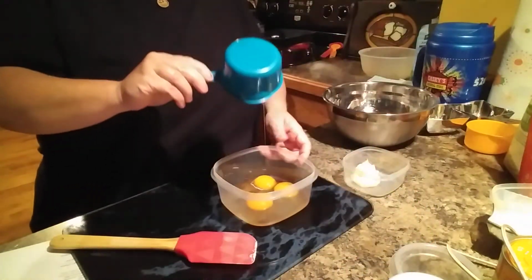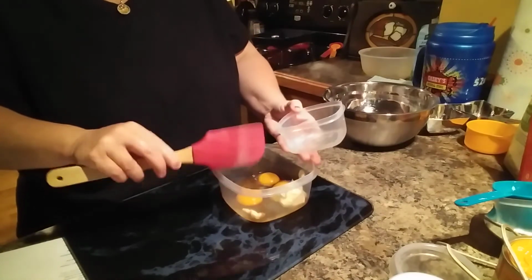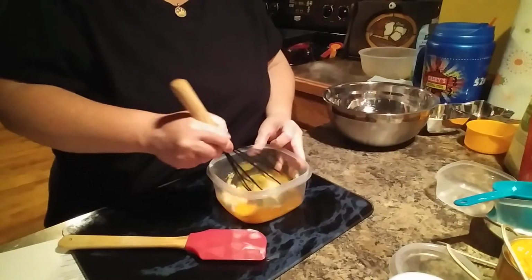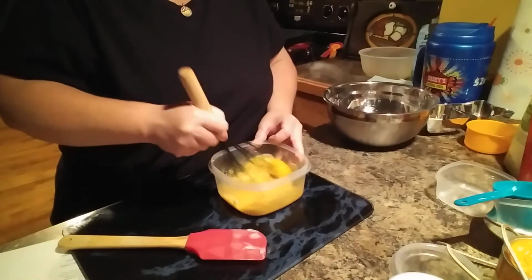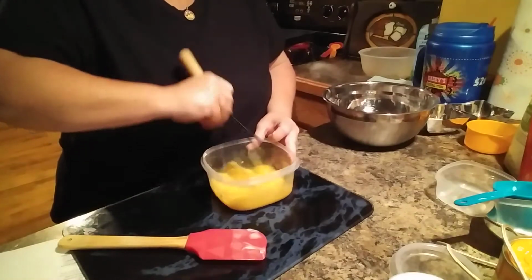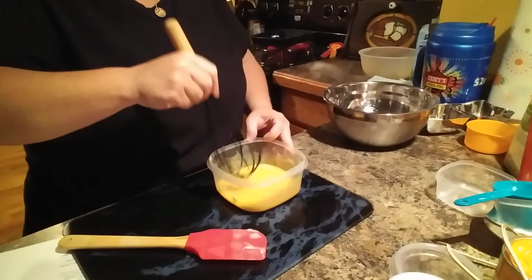So I'm going to pour all this together, and then I'm going to get my butter in here. And this is softened butter already, so that way I could just mix it all together, have it ready. And my eggs are room temperature. They are not cold, because if your eggs are cold, you're going to have to microwave your cheese a little bit more. So make sure your eggs are room temp, along with your butter, room temp.